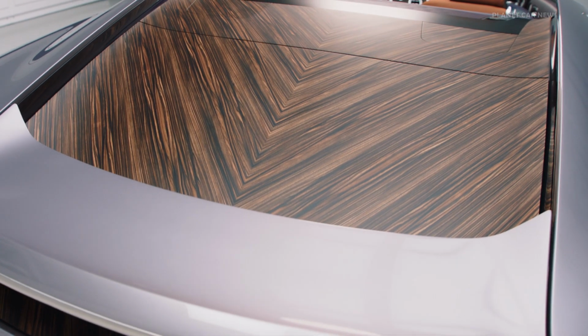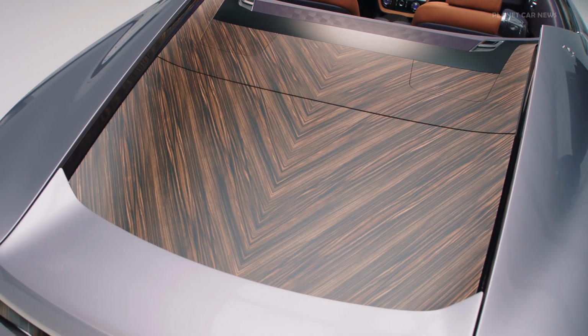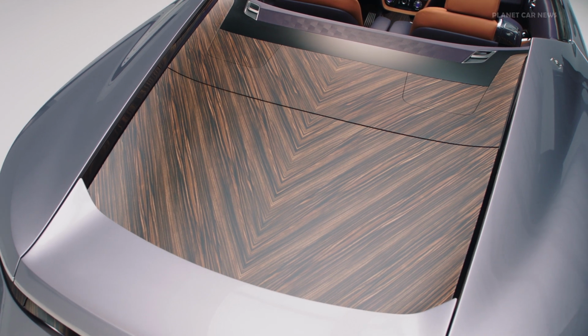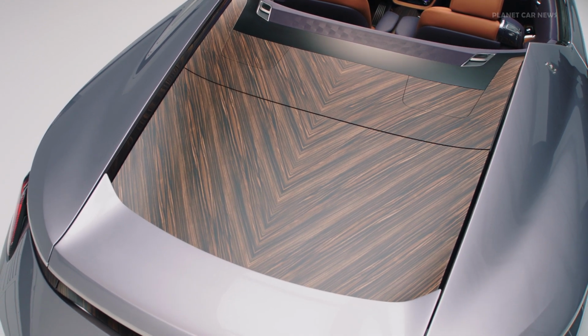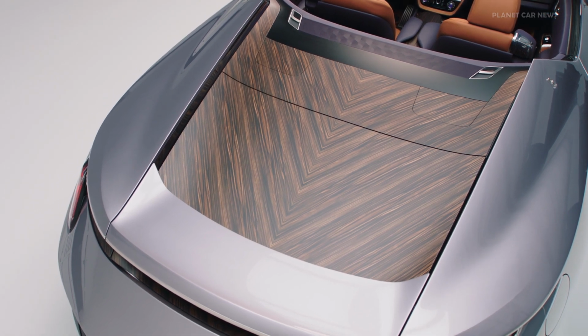What is quite interesting here visually is, of course, you have the familiar book matching on centerline, where the leaf is opened and spliced to provide this complete mirror down the centerline, and here exaggerated with the chevron effect that darts towards the rear edge of the car.